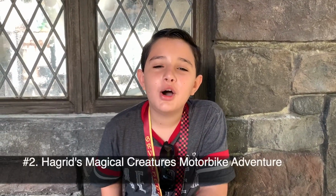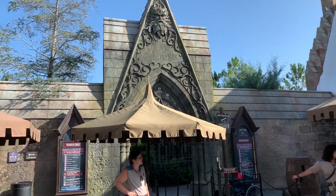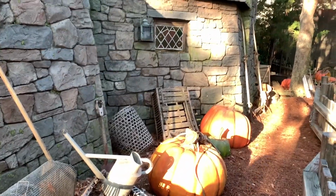Number 2, go on the best ride ever, Hagrid's Magical Creatures Motorbike Adventure. Alright, we finally made it to what is one of the best and most popular rides at Universal Orlando Resort.